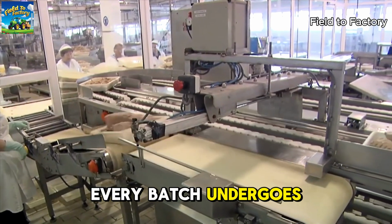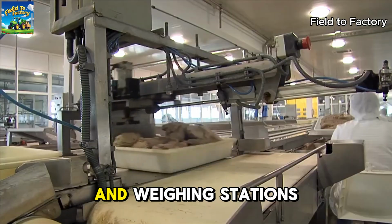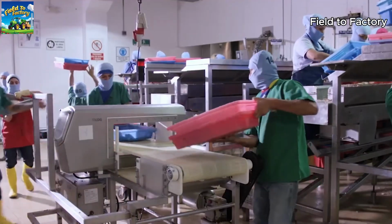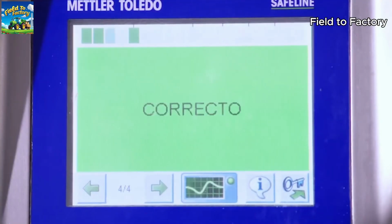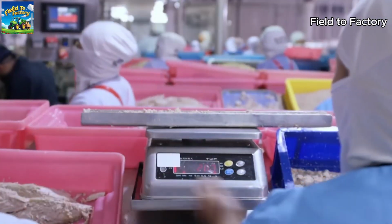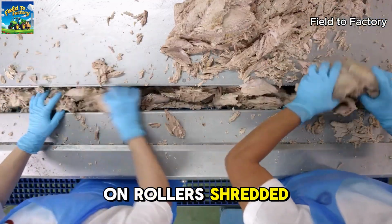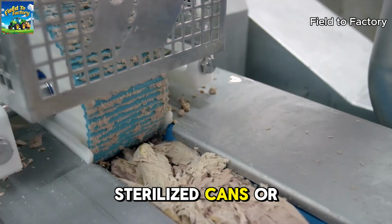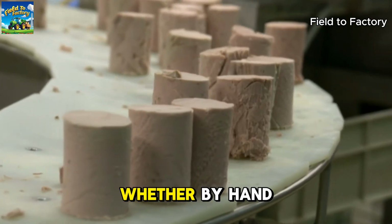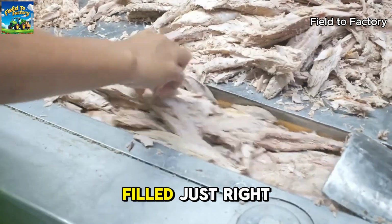Every batch undergoes rigorous inspection. Each piece passes through metal detectors and weighing stations to ensure no surprises and consistent portion size. The next phase is filling. Tuna is laid on rollers, shredded by machines, and packed into sterilized cans or jars. Whether by hand or automated lines, skilled operators ensure each can is filled just right.